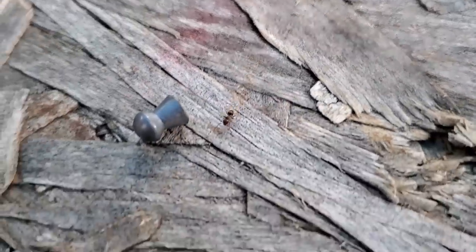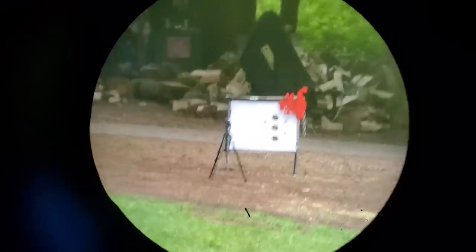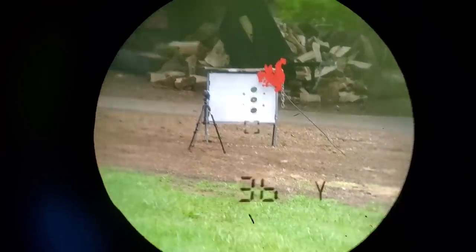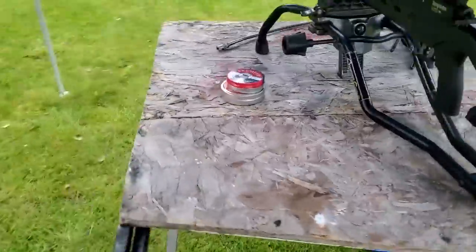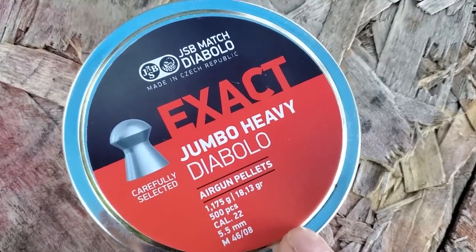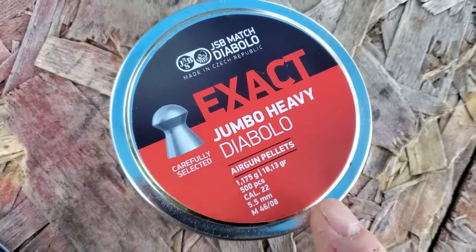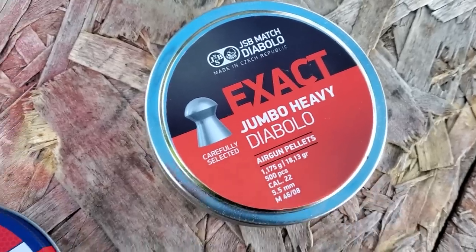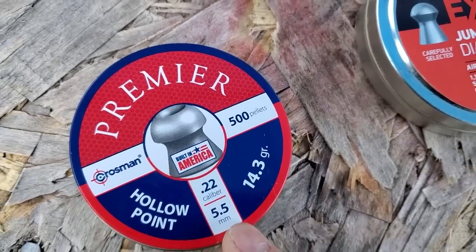Looks like some ants showed up to watch the show. We got the ARMADA semi-auto at a very special 36 yards away. We're gonna test out these two. This is the only pellet that this gun likes. And I shot about a dime size group, 10 shots, except one flyer. This one, about a quarter size group at 35 yards.